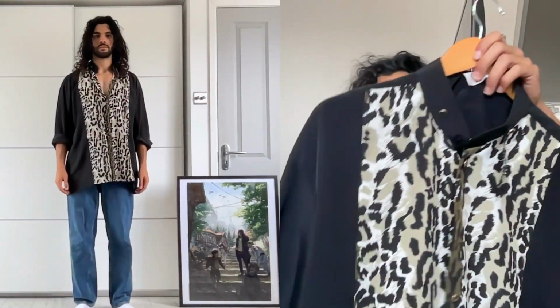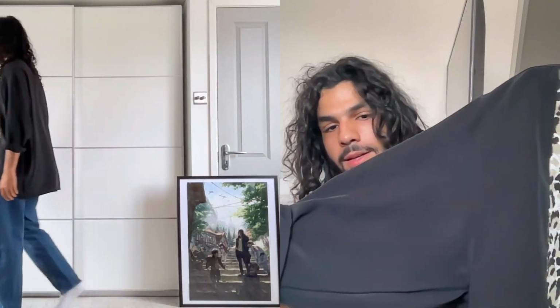Like, I can't think or imagine my dad ever wearing this, but somehow it was in his wardrobe. Continuing that, we have this one. It's again a black satin shirt, like a silk shirt. I've rolled up the sleeves for this as well. I've worn this out to London before, I think with a white vest. It looked okay, to be honest.